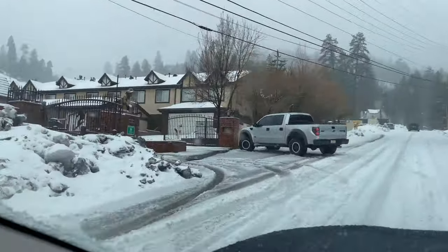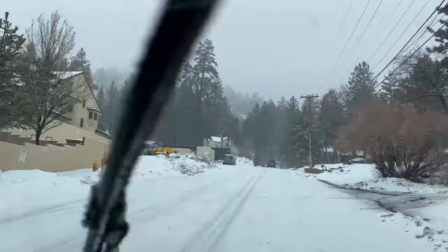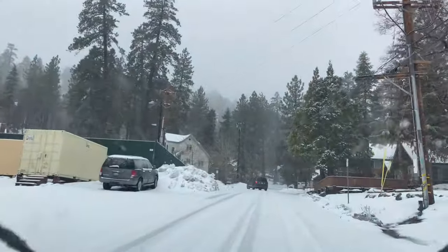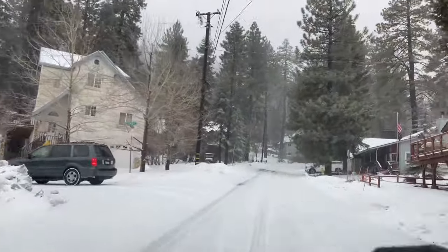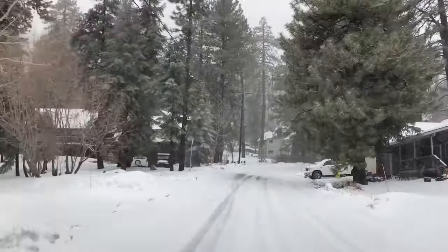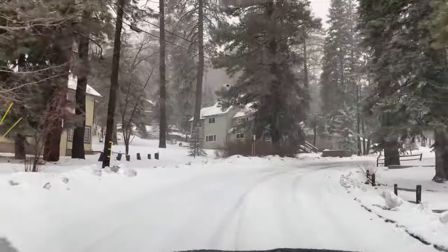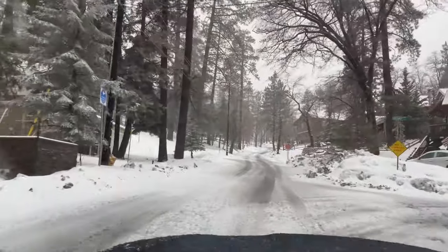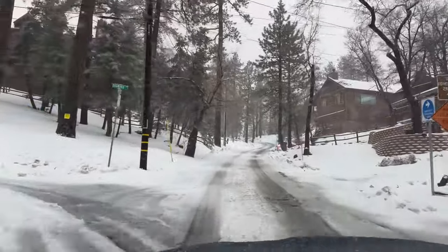I have a friend who lives in here. Lucky bastard. What a lucky bastard. Right on the slope. He's a young guy, and he's kind of taking time off right now, so that's gotta be nice to have a place right on the ski slope while you're not working. At least he's not working full time, if I recall. So the dude's done well for himself. Couldn't be more proud of him.